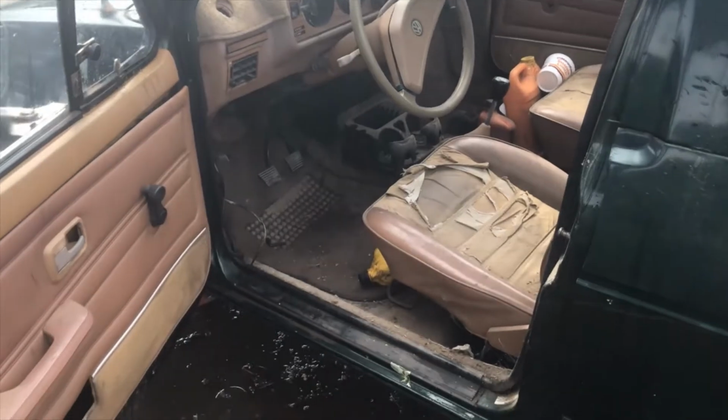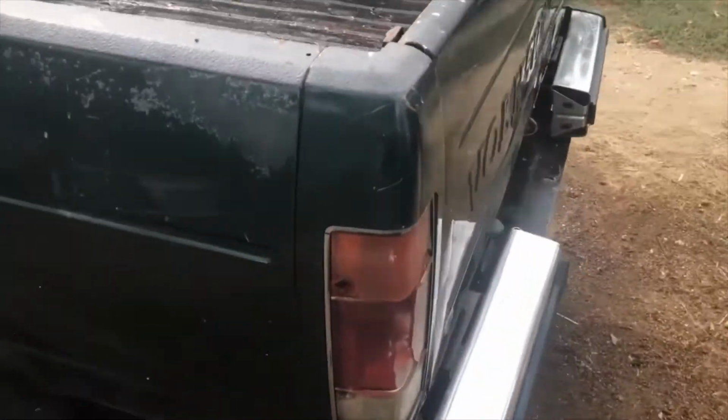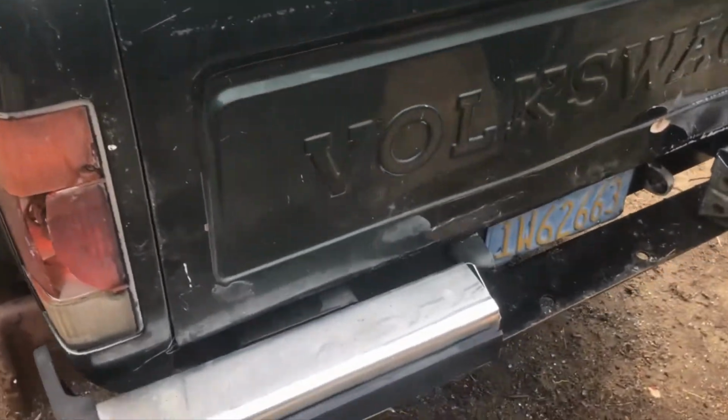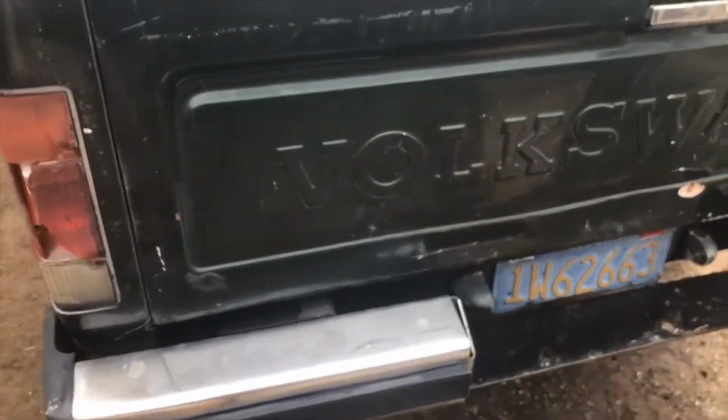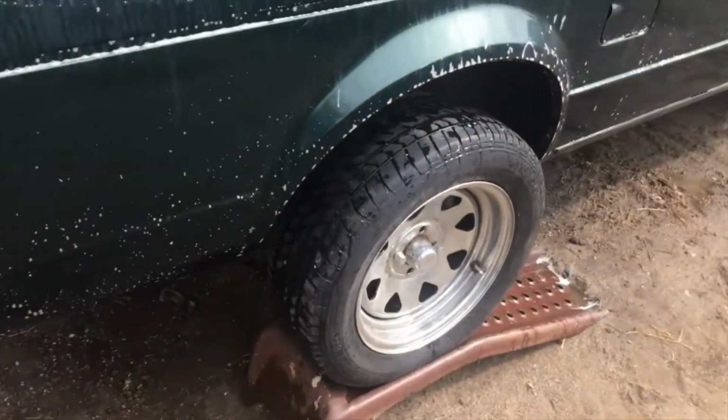But it's a fun little truck, and it's a fun project, and I love the diesel engine, and I love the fact that it goes 40 miles per gallon. Hopefully, again, we'll be able to get this thing up and running, and I'm going to have to sell it. I'm going to have to do away with it, but it's going to be a neat project to work on.